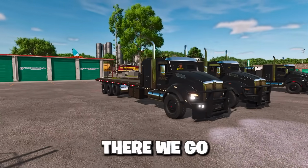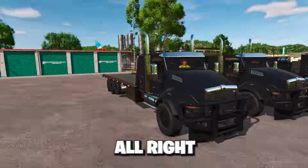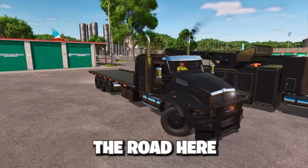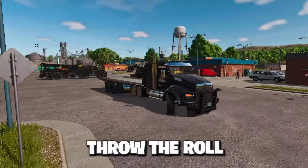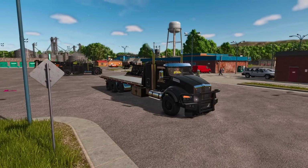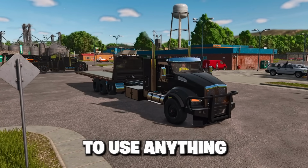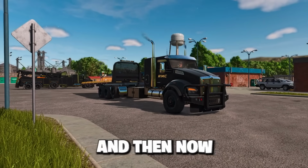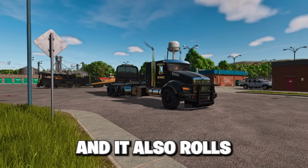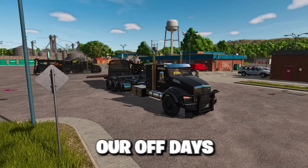Fire it up. There we go. It's running now. And then we get the beacons on. As you can see, look at that. All right, let them know who's in control of the road here. Oh yeah, this thing is sweet, guys. It's rolling coal. We're going to go ahead and throw the rollback down. So what we got to do is auxiliary 1 tilt. Okay, there we go. It's rolling back. And check it out, I don't even have to use anything. This is actually all in the cab. I don't even have to get out of the truck, so that makes it a little easier. And then now we tilt it and it also rolls. But it's actually very smooth compared to the other one. The other one, I don't know. We've had our off days at that thing.